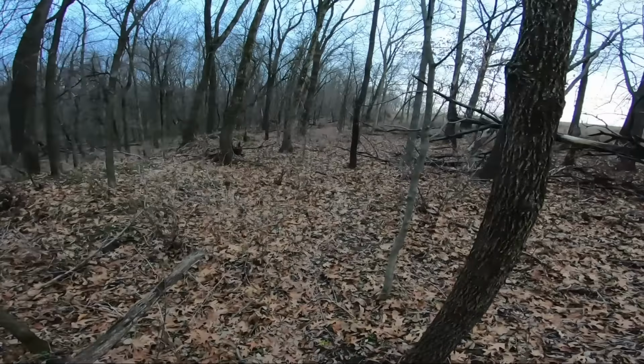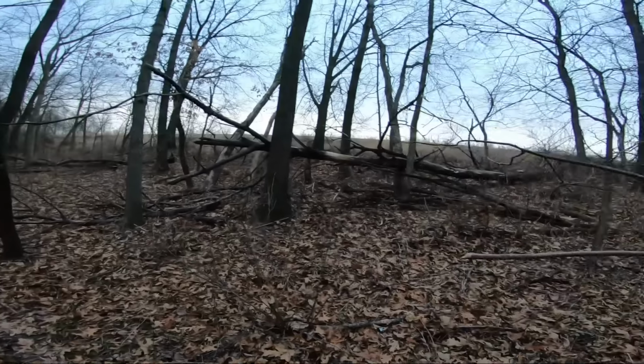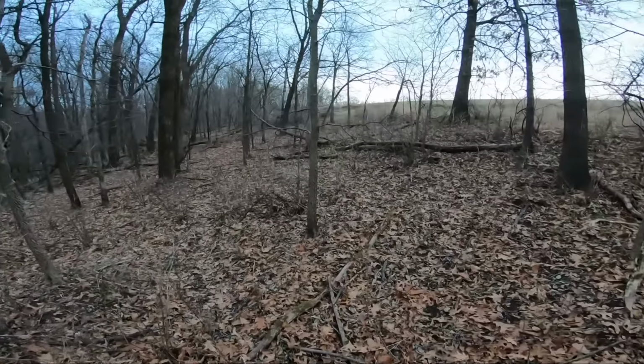So, like I said, we're just walking through the timber right now. Haven't seen or heard anything. Haven't heard any shots, obviously. Otherwise, you guys would have heard a shot. We'll keep moving, see if we see anything.